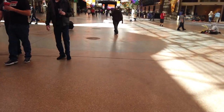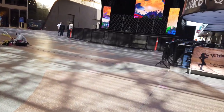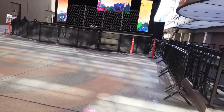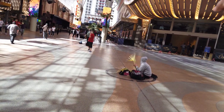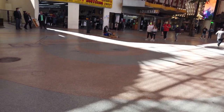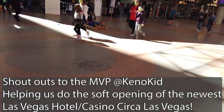So, all right, coming through. And we'll see another Fremont Street Experience stage. This is where we started Circa last time. Okay, I remember now. This was the stage where they're doing the announcement and the newscast and all that. And here's where we were going to line up. Then we ended up on the back end over there because Kino Kid came through. Now, just a lot of Comstock art over here.